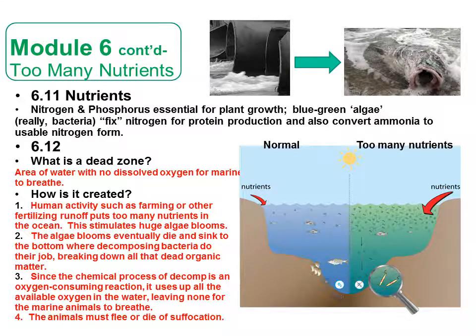So the dead zone is basically hypoxic. There's not enough oxygen for life, and there's the ladder of events of how that happens. The nitrogen and phosphorus can get into the water one of two ways. It can just be from a huge upwelling, but more often it's from runoff from farms and crops and things like that. Nitrogen and phosphorus naturally occur in manure and sewage, and it's artificially put in commercial fertilizers. So it's usually agricultural runoff or sewage that gets in the water that triggers the bloom.